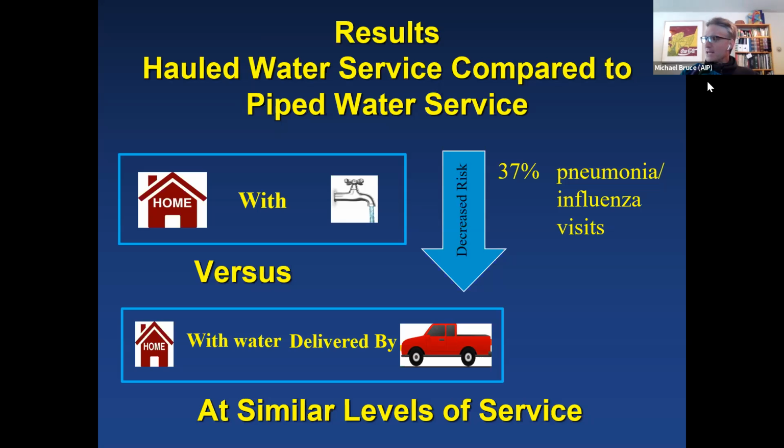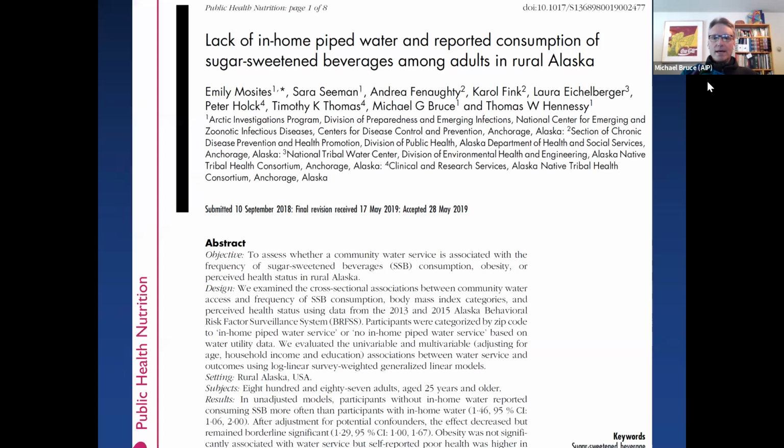And again, I know that sounds very intuitive, but it was a question that came up, and we really didn't know the effect of small haul. So there is some beneficial effect of small haul on infectious diseases. However, it's not as powerful as the full piped water.